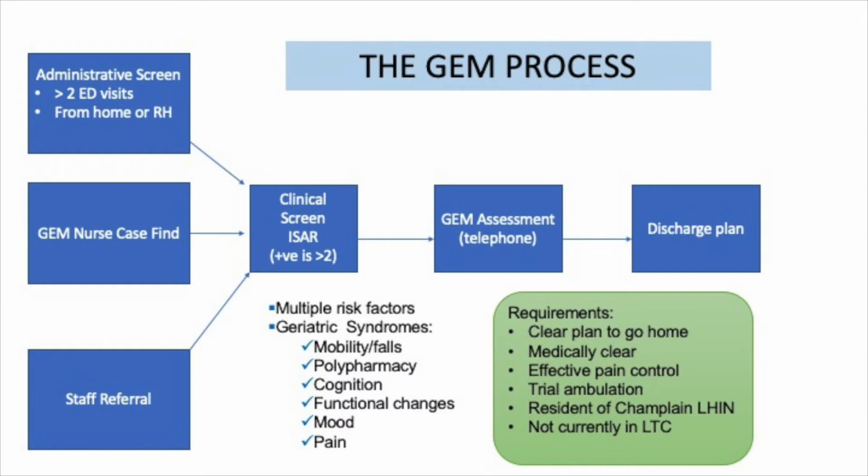Now, the people that we want to see are the ones who are medically cleared. There's a clear plan for them to go home. They've done all their testing. They've had effective pain control. They've walked. They live in our LIN, because that's where we can optimize the services in the community, and they don't live in long-term care. And this process has been in place since the model started in 2008.